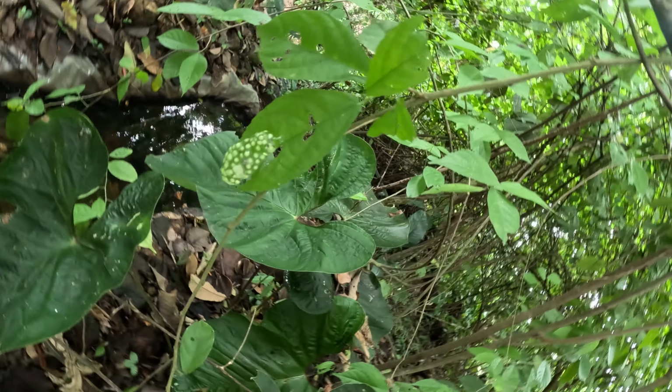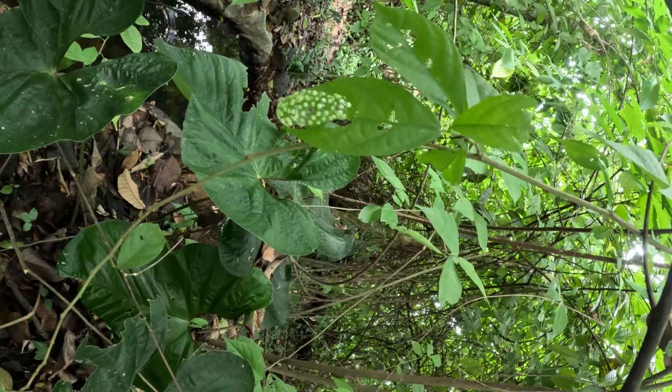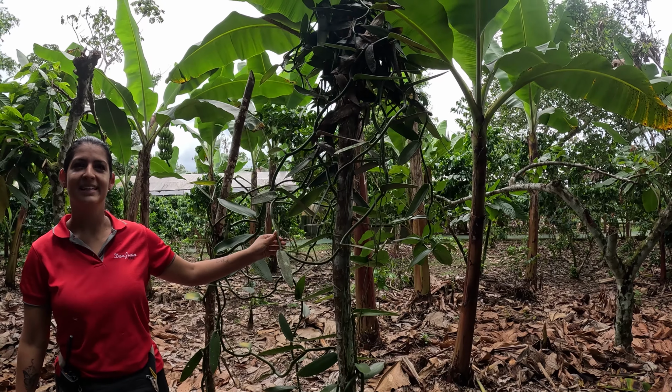After spotting some frog eggs by the creek, Ivania explained how vanilla is harvested from the vines they have on property.